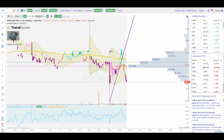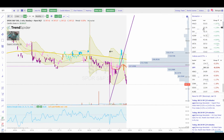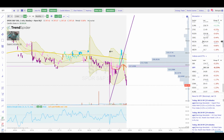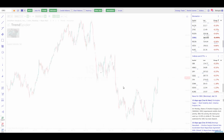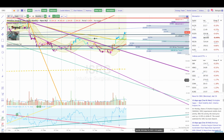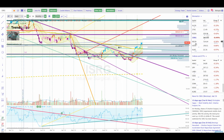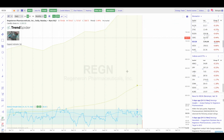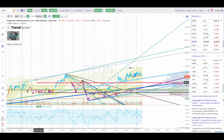Not looking to sell anything. Most of the guys there are above our sell targets. I already booked profits, but I think ISRG is the only one I haven't really booked profits on yet that I should have. I probably won't until, you know what, maybe the middle of that Keltner channel might be a good spot. It's like the 280 area is probably where I'll look. Regeneron, I'm probably not going to sell Regeneron. Our sell targets are above 800.